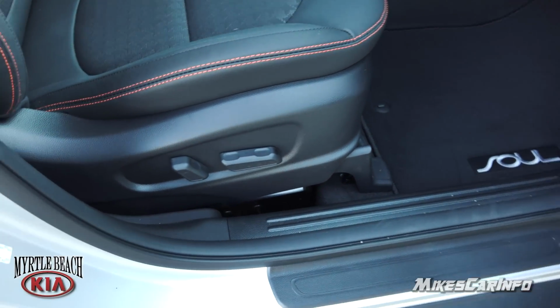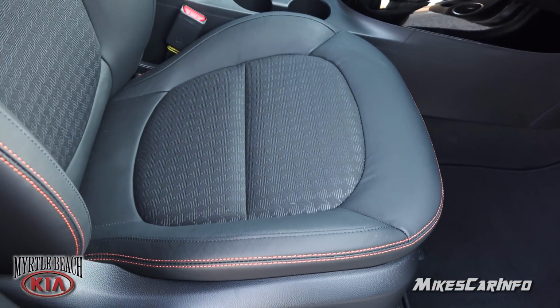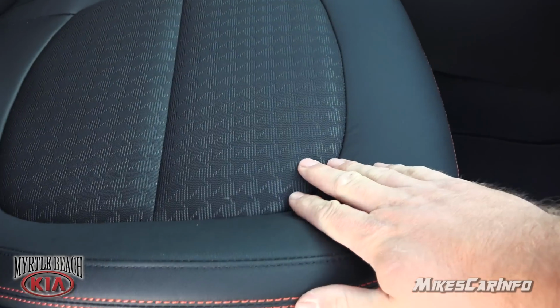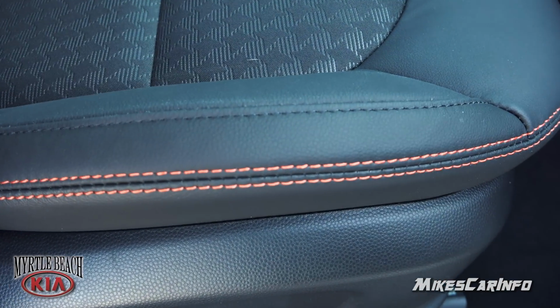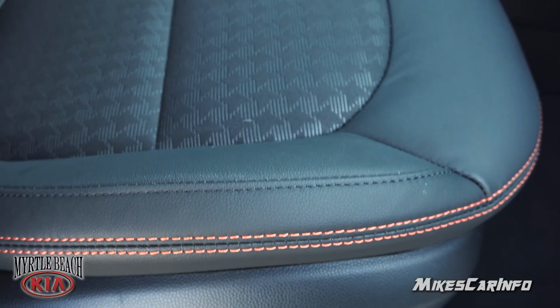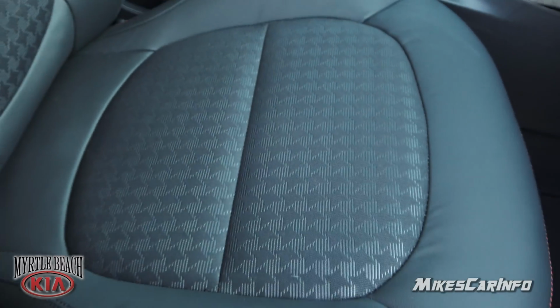Kind of protects it. Power passenger seat with a combination of leather and cloth here in the center, and then you have that orange contrast stitching in a French design, which is really nice. Kind of looks like stars in the pattern in the cloth in the center.